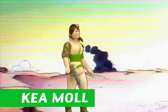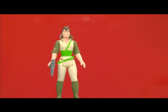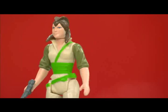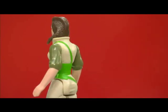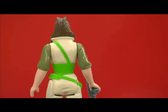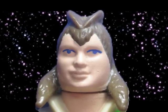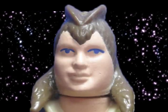Number 8. Qezel misses greatness by a head. A well-done body sculpt is totally wasted on a completely disastrous head. Aside from skipping the skunk coloring on her gnarly space mohawk, Kenner also decided to transform Qezel from fetching young Imperial Resistance fighter to a bad recreation of the Statue of Liberty. Maybe a skinny neck didn't pass the Kenner safety tests, but did they really have to give her jowls?